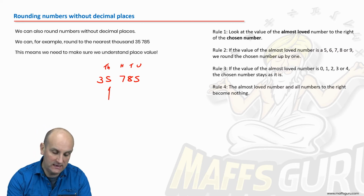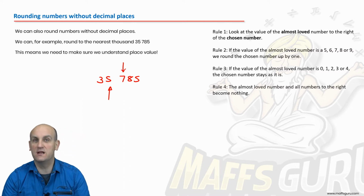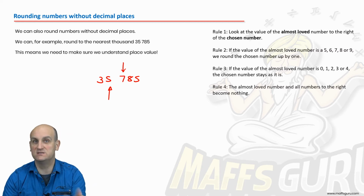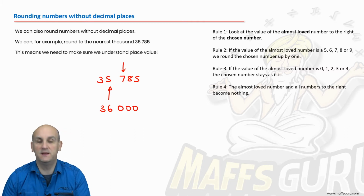So we want the nearest 1,000, so that 5 now becomes my chosen number. And as usual, we look at the almost loved number, which is a 7. Now, does the 5 change? Of course it does, because a 5, 6, 7, 8, or 9 means that it goes up by 1, so that 5 becomes a 6, the 3 stays as it is, and all the other numbers become zeros.